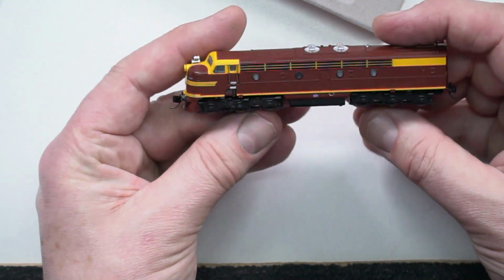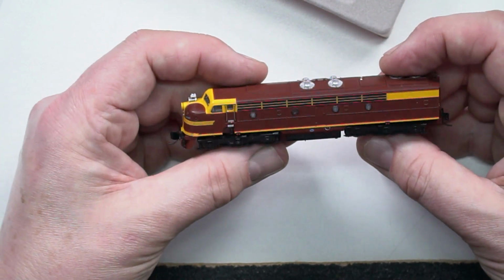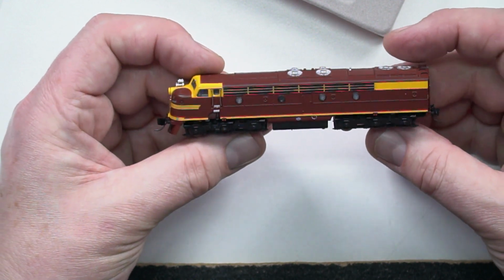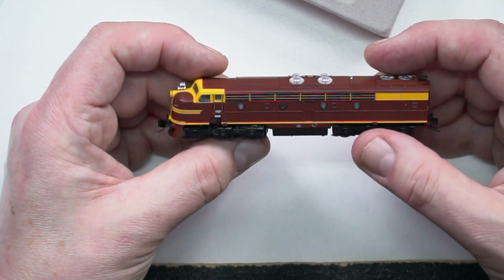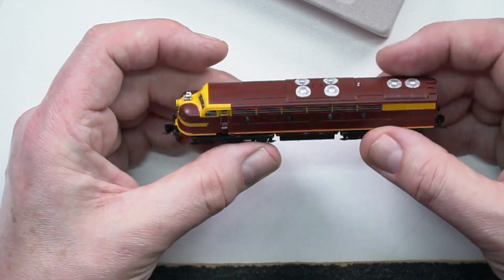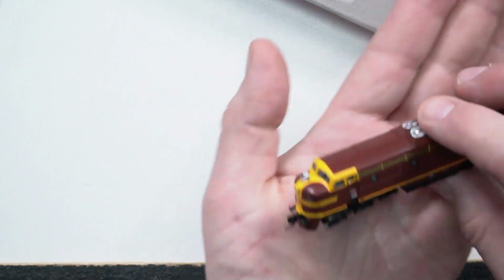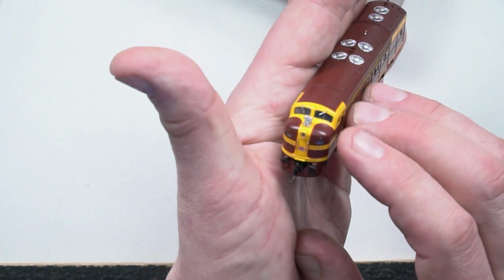Now, the really good thing about Gopher models, apart from the fact they're really smooth and well made and highly detailed, is that neither of these models is a repaint of the other. And there's also a GM, which we don't have here today, as we've sold it. But you'll notice the little subtle differences with the 42. It has the horns mounted on the nose.